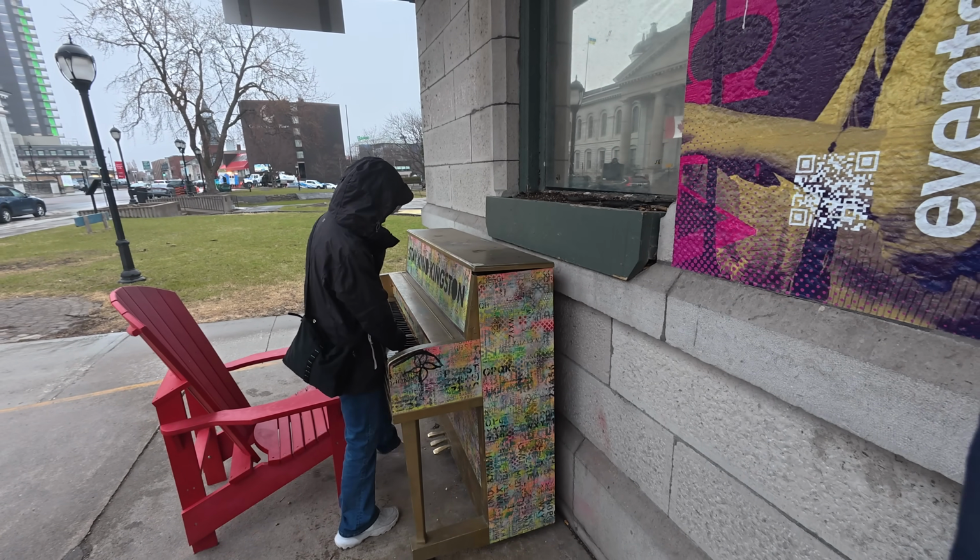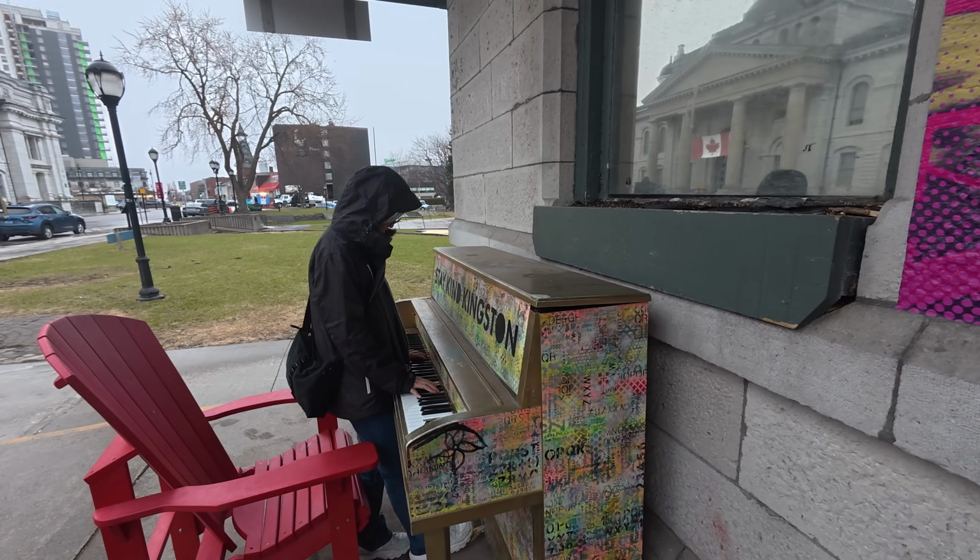Okay, there's a piano here, and apparently Bernice can play the piano. Of course she can, she's amazing.